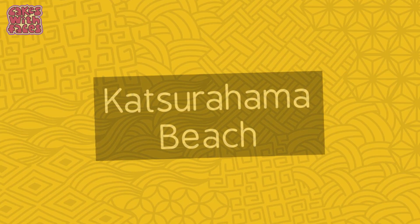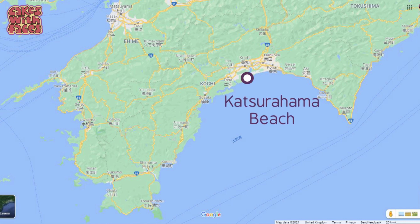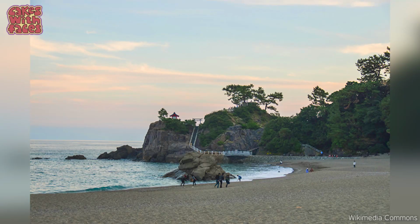Next, it's time for some seaside and Katsurahama Beach. This is close to Kochi City, which is the main city of the prefecture, which might be where you're staying. It's a lovely sandy beach. You can't go swimming, but it looks like a lovely place for walking. And there's trails around the woods behind the beach. It's really scenic with this small shrine on the rocks.